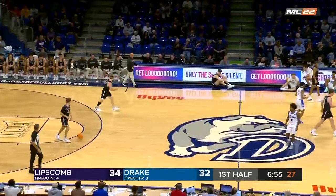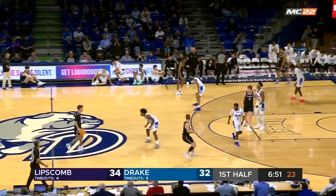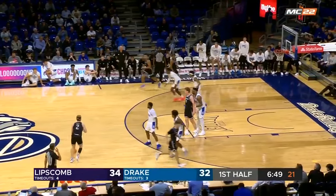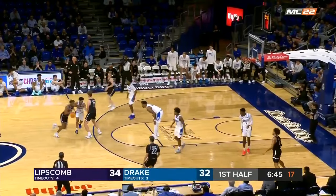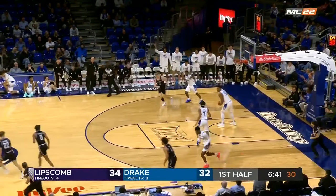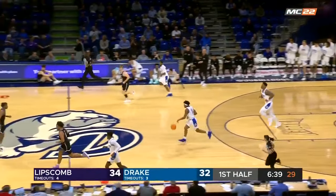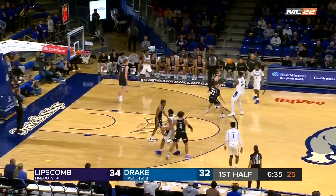Man, tough shot in transition. And a lot of confidence from Aiton Wright. Knocking that one down. So encouraging for the Bulldogs is the fact they've made a run back at Lipscomb with Tucker DeVries on the bench. Tough. Brody there to pluck off another rebound for Drake. Darnell Brody with three early rebounds.